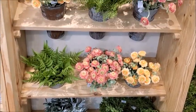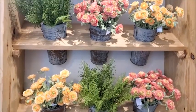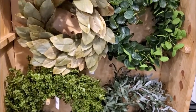The flower arrangements that Magnolia has are really popular. The flowers and the reds, people love them. As you can see, they have different styles and they are very beautiful.